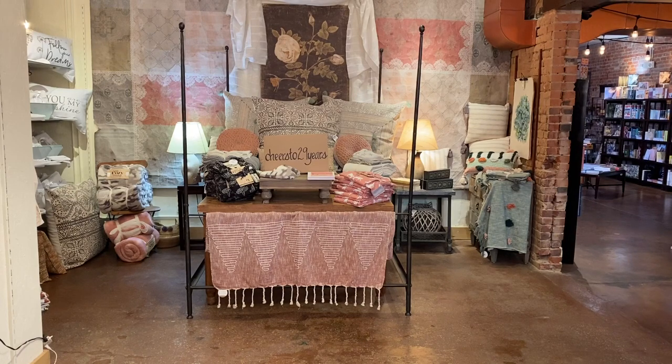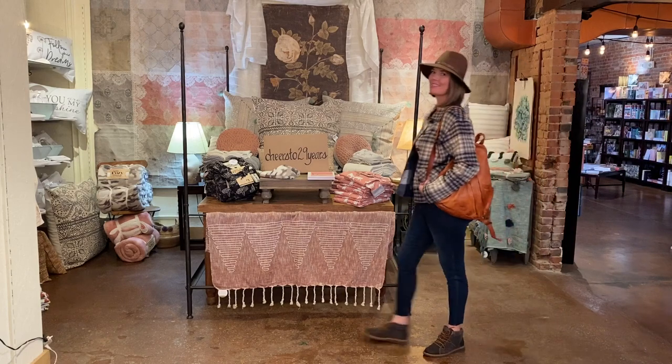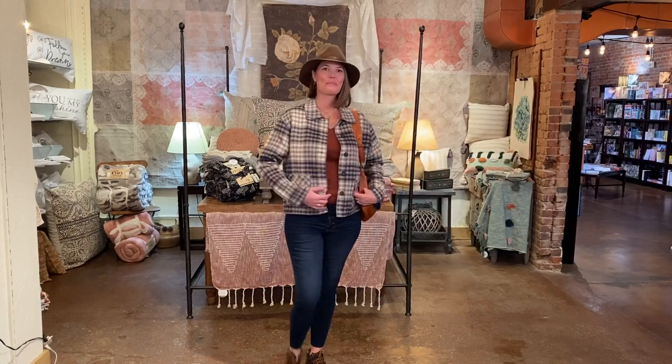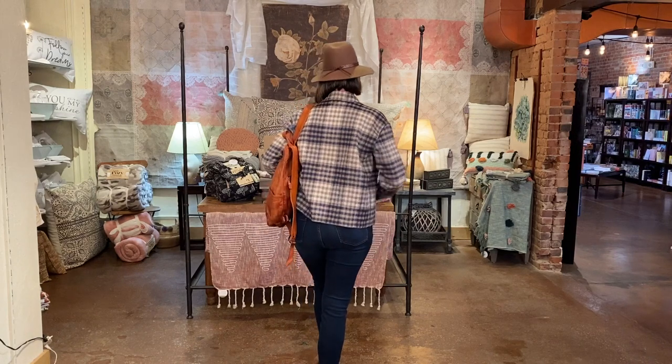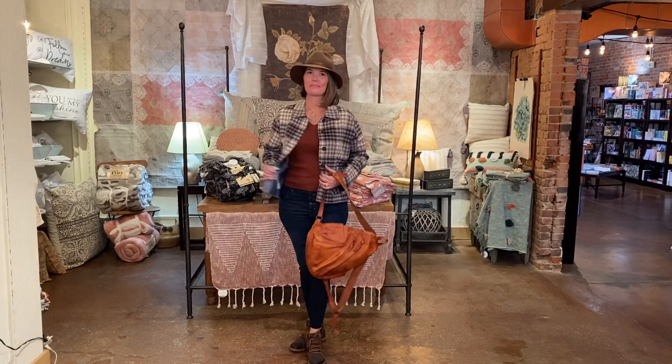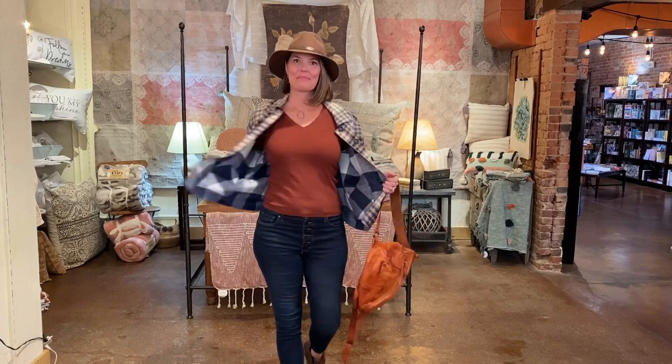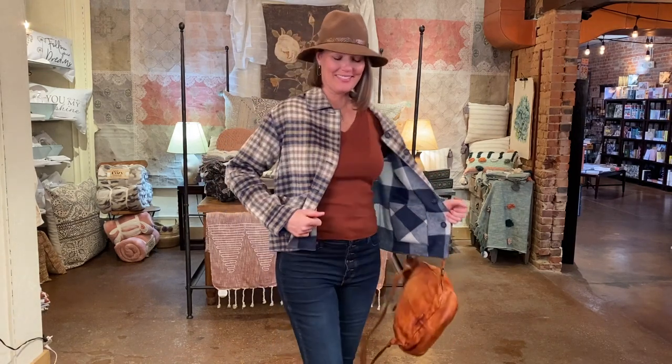Here comes Kelly. Kelly is another fun stylist, and you'll also find her working at the counter or in front of the store. Kelly is wearing Charlie B's plaid reversible short jacket in Sienna. It's soft and has cute front pockets, and notice the other nice pattern on the inside of her jacket. So you get two jackets in one.